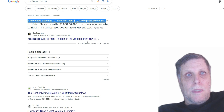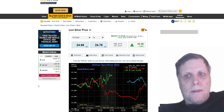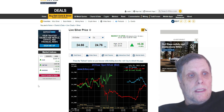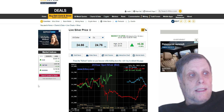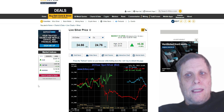I thought you guys would be interested in knowing what the profit margins were on silver versus Bitcoin. And maybe you guys learned something, that Bitcoin is not just something that is worth nothing because there's no associated cost with it. Like they can just create as many Bitcoins as they want. No, they can't.